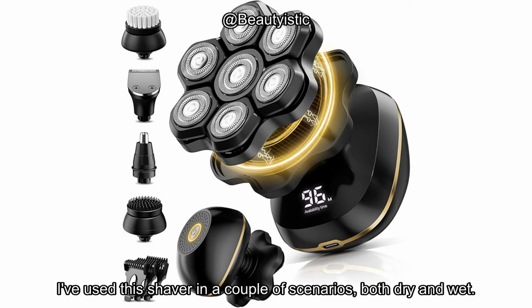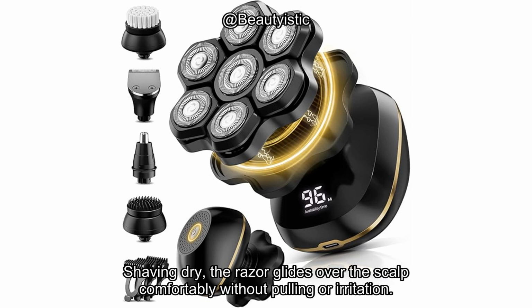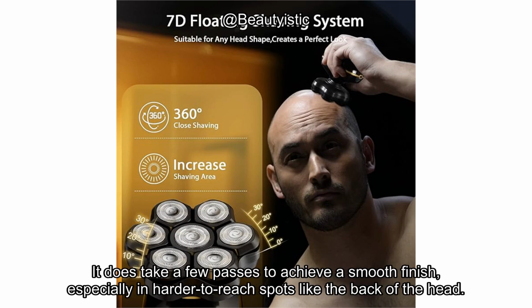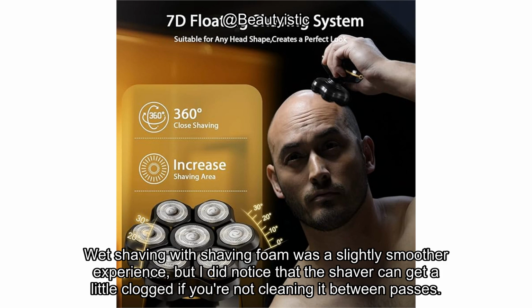I've used this shaver in a couple of scenarios, both dry and wet. Shaving dry, the razor glides over the scalp comfortably without pulling or irritation. It does take a few passes to achieve a smooth finish, especially in harder-to-reach spots like the back of the head. Wet shaving with shaving foam was a slightly smoother experience, but I did notice that the shaver can get a little clogged if you're not cleaning it between passes.